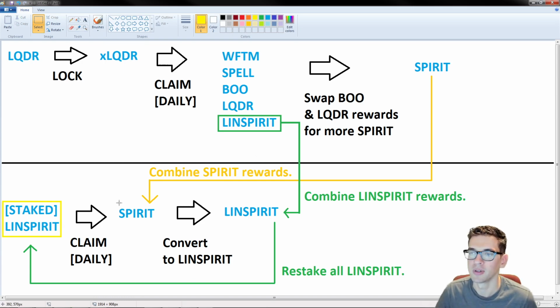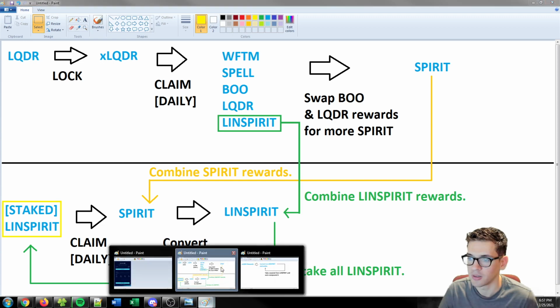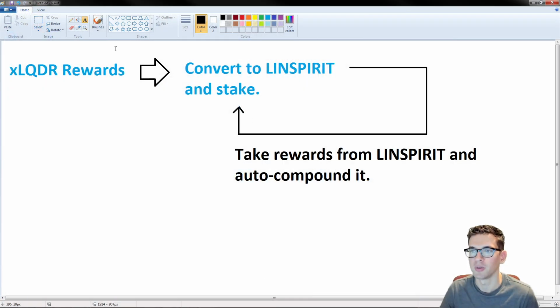Then I go over to where I've been compounding my LINSPIRIT staking, and I claim that. I'm going to get some extra Spirit as a result, as a reward. Combine that with everything that I swap for, so I get more Spirit over here. And then I can convert everything to LINSPIRIT and then restake it all. So again, very confusing, I know, but just keep in mind, this is the main goal.